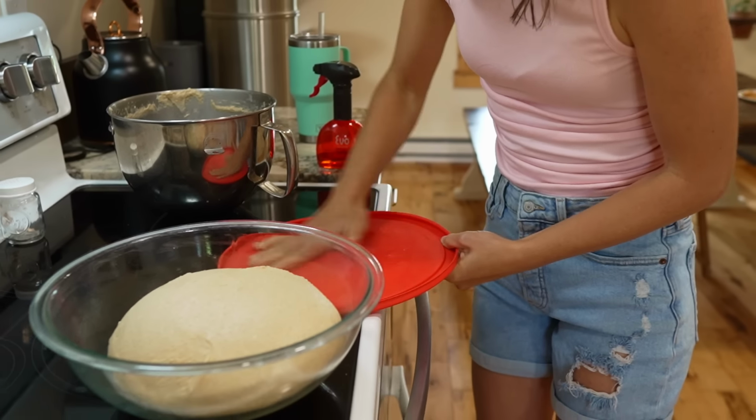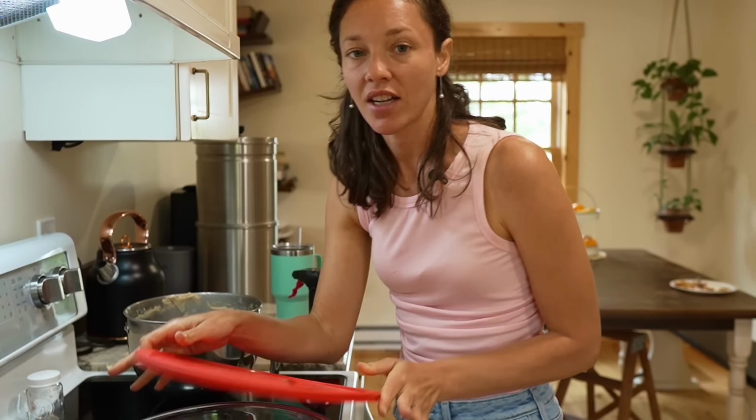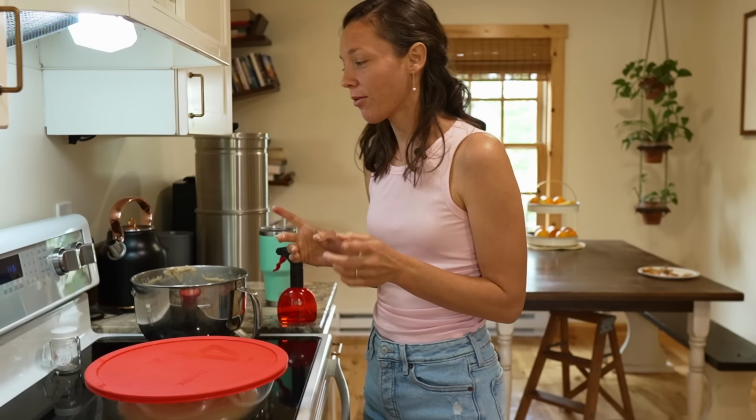I also oil the lid because this dough is so sticky that it just kind of sticks to everything while it's rising. I'm going to set this in a nice warm spot, and hopefully by around 3 or 4 o'clock today, I'll be able to shape this and put it in bread pans. I got a bit of a late start this morning, but normally I can be baking my bread by around 7 o'clock in the evening.